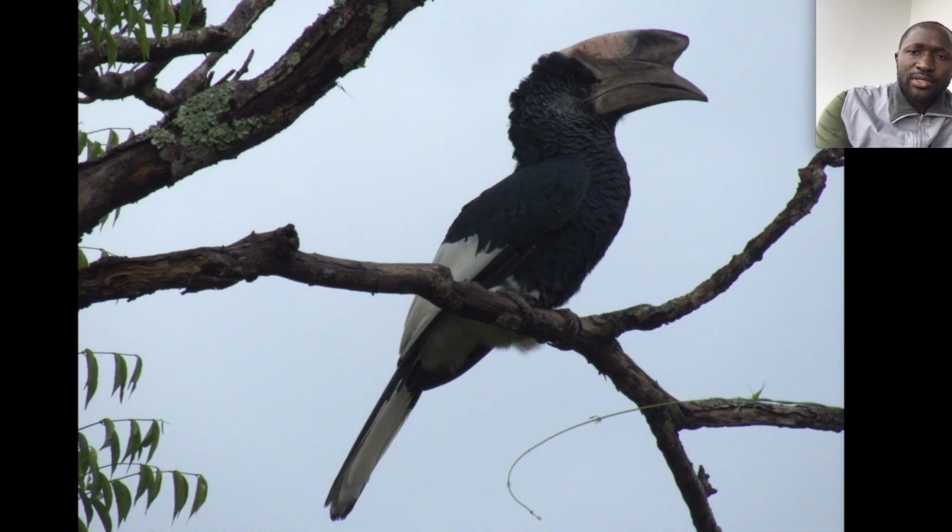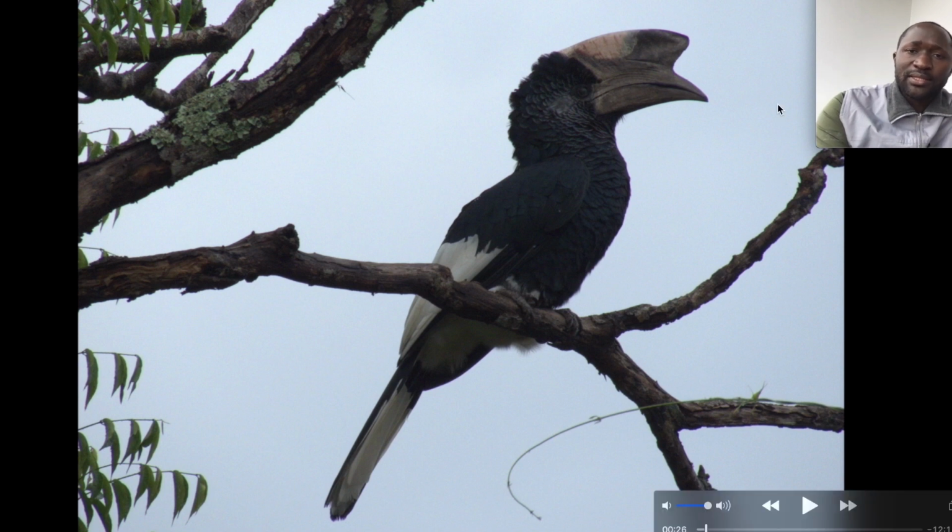We get to see the black and white casqued hornbill. This is the male. The female normally has a smaller casque. This is what we call the casque. Fruit-eating birds, they also take in some animals like insects, like young birds. They'll take in some snakes as well, mostly the blind snakes.